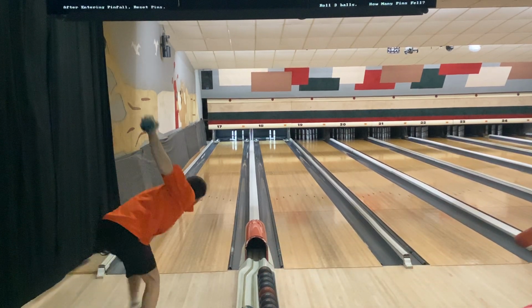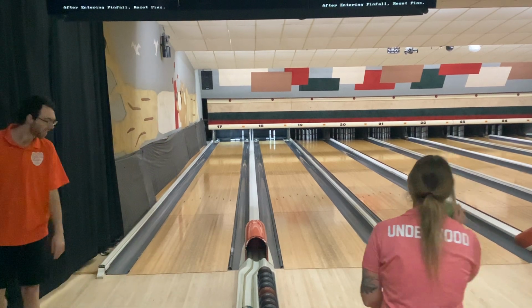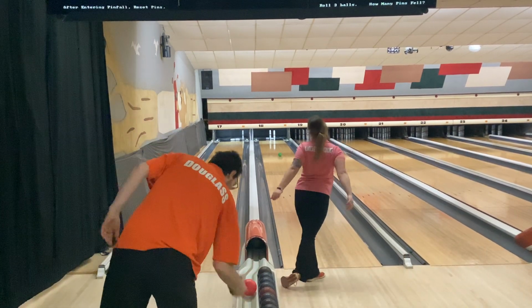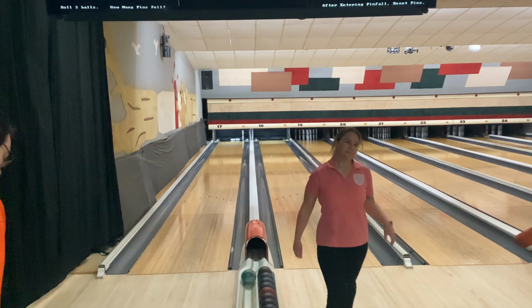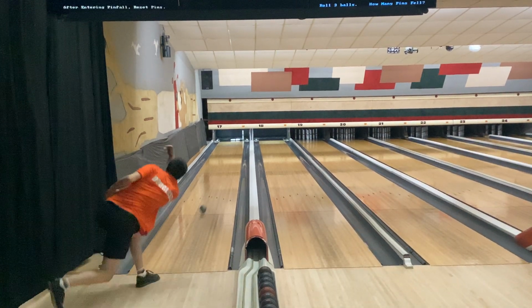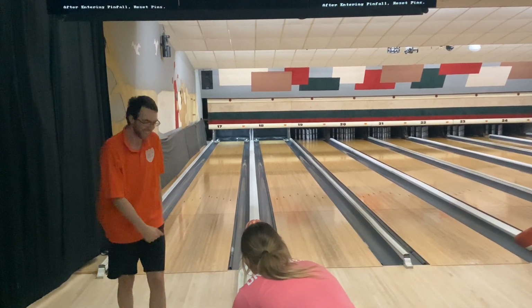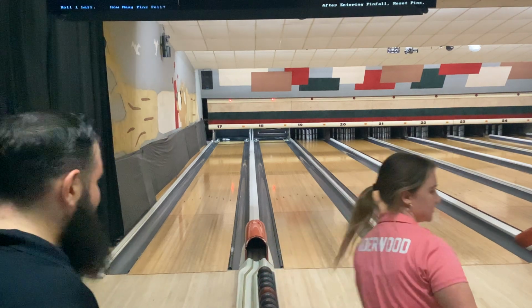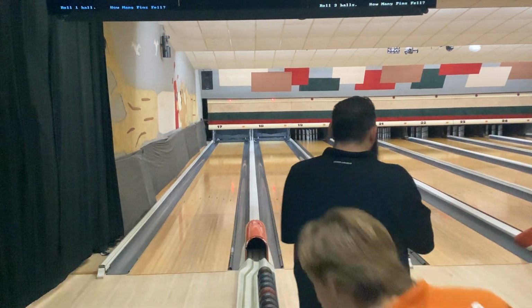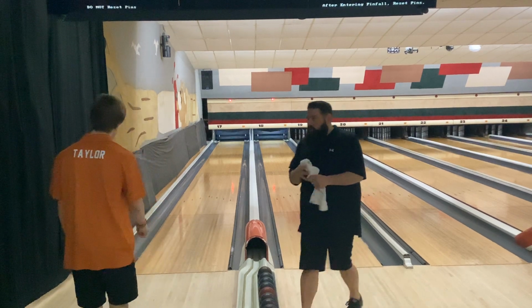pins explode. Come on. Couldn't get the 10 to go. Get in there. Just that. Brittany gets her 10, so she's at 47. That was cute. And wow. Timmy got that to go.